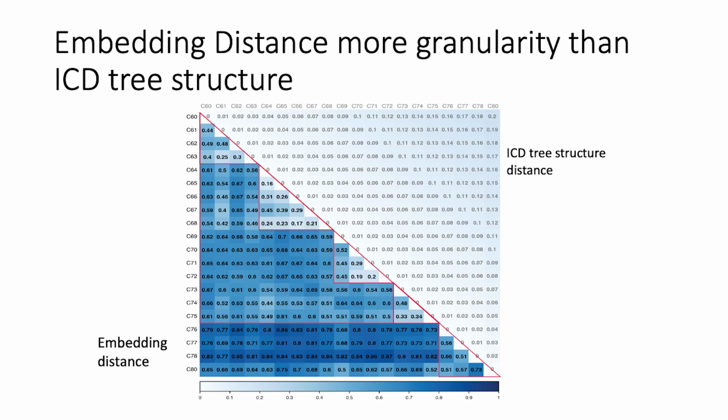So actually there's some kind of sub-clustering here that you can identify. And these are basically subtypes of organs for cancer, right? Like breast, I think breast and ovarian were together and things like that. So that helps you identify some more granularity compared to the ICD structure.